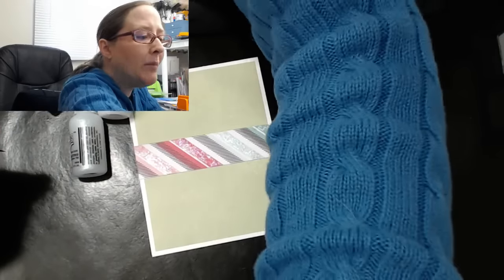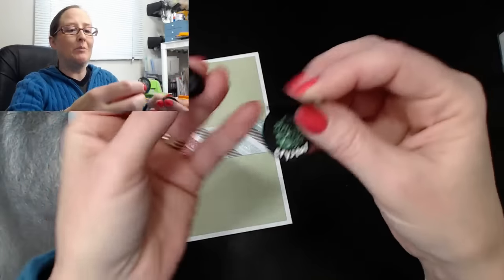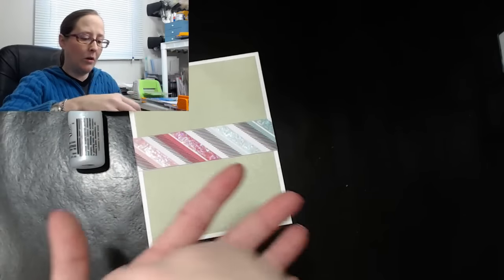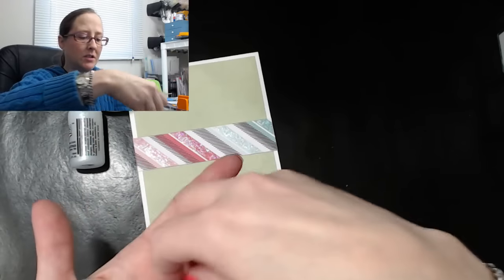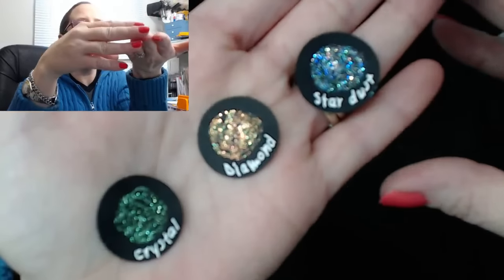They're falling behind my typewriter, and I've got kitty hair back there, apparently a few strands. But look at the difference on black. I should probably have put them in the same order. Oh my gosh, they look so cool. Let me get this straightened out for you. Okay, look at that. Look at the difference of that.